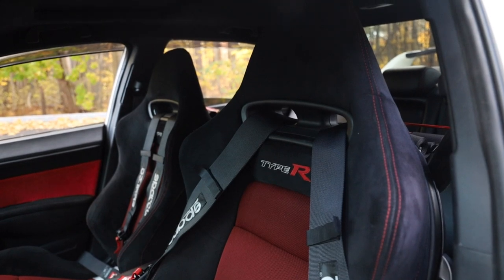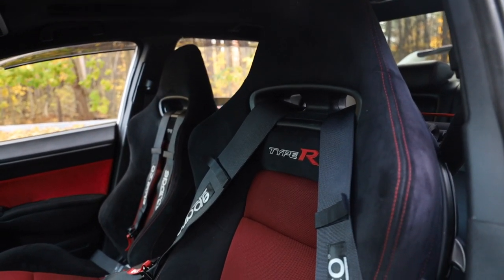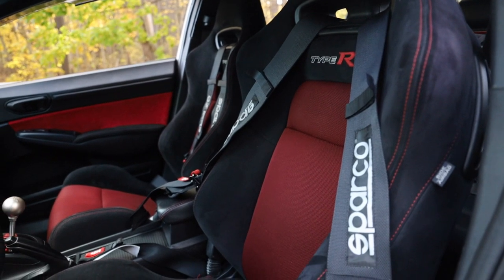Next thing that we have in the interior are my Type R seats. So as you guys can see, these are not FD2 Type R seats. These are FN2 Type R seats. The only reason why I got these ones, well, I should have done my research better.